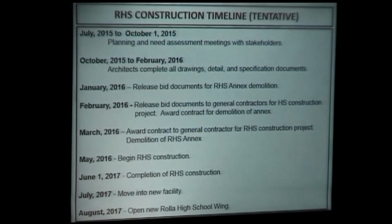Very good. This is just a quick timeline then. Obviously still in the early planning stages. October through February, they're going to work on finalizing drawings. Hopefully can release for bid late in January for the annex demo. February, release bid documents sometime mid-February maybe for the high school construction, and also award the demo bid for the annex. Demo the annex in March, so on and so forth.